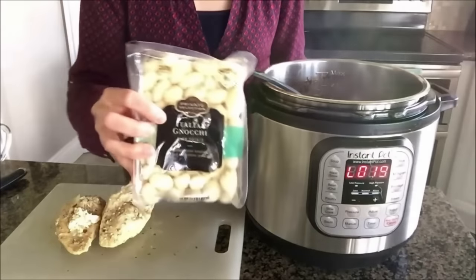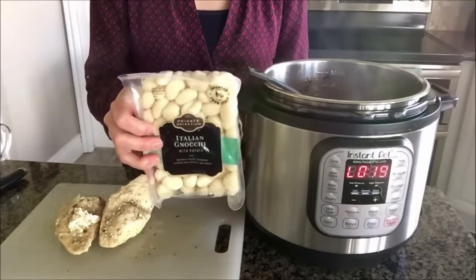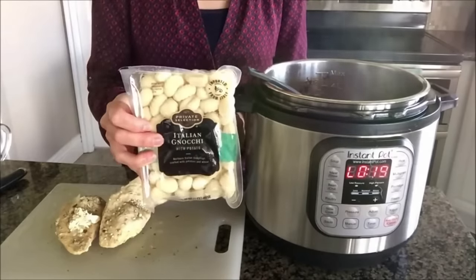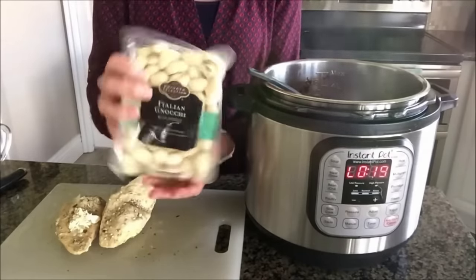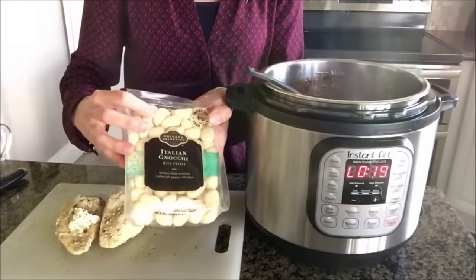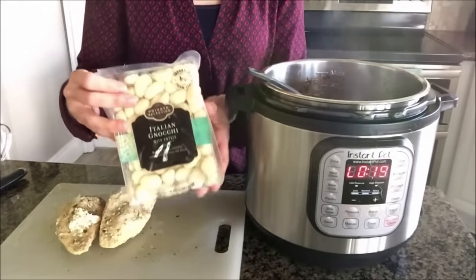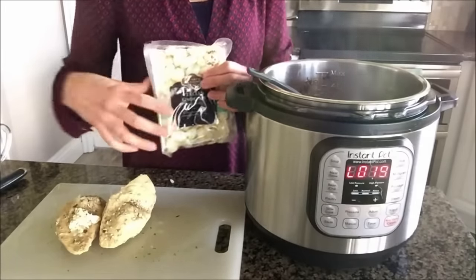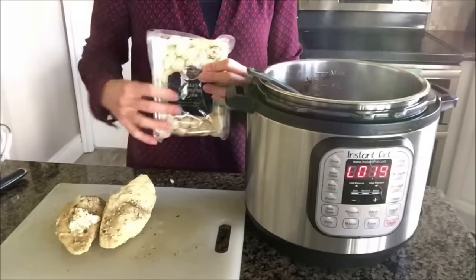So this is the package that I got. I got it at Smith's. It's like the Kroger Market or Private Selection brand. And it's a pound of gnocchi. And gnocchi is just basically little Italian dumplings. And they are delicious. But they only take a few minutes to cook. So we didn't pressure cook them because they would get mushy.